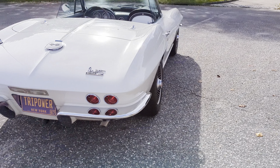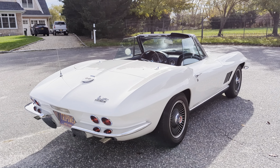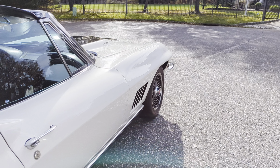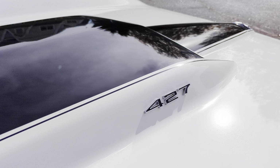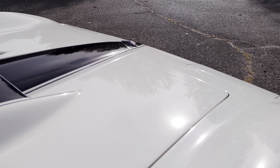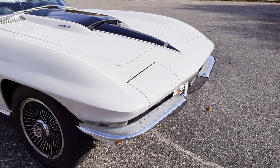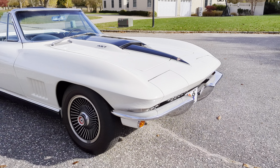Build sheet shows a 5. Just a partial build sheet, but that's all you need. Just gorgeous. The car's very correct too. Tons of OEM parts.